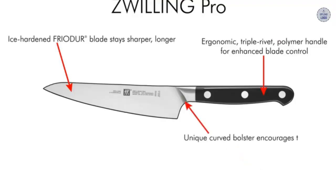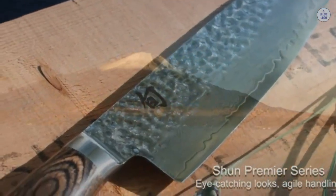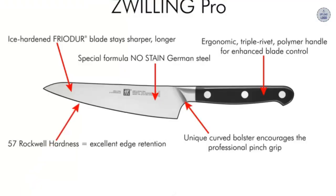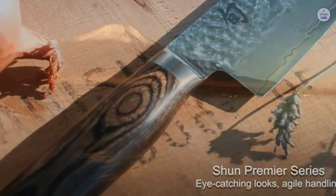ZWILLING J.A. Henckels vs Shun, how sharp are they? Once again, I'm going to focus on the most popular knives from each brand for this comparison. You will experience a sharper edge using Shun knives than ZWILLING J.A. Henckels knives, but to fully understand why, we'll take a look at the details.